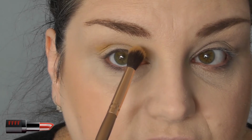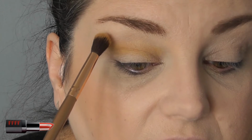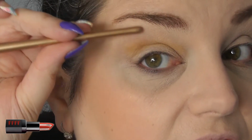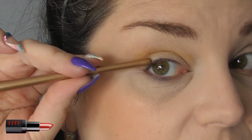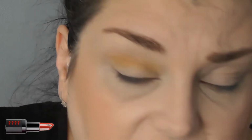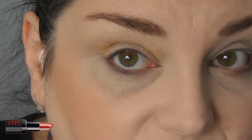And for you, you would need to keep your eye well open and put the colour just above here. So you would need to move it from here to about here. I'm lucky, I've got a very, very large amount of space between my brow and my eyeball, which is great because I can blend a crap ton of colours. Everyone's got their own eye shape, so you do what's right for your eye shape.